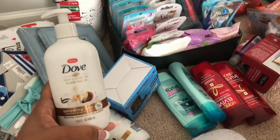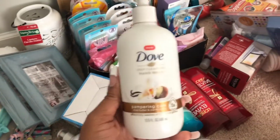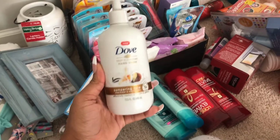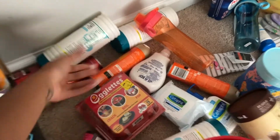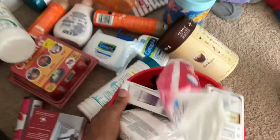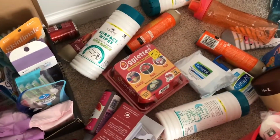I was thinking this Dove lotion I could maybe pair with some socks, and something else, maybe some little candies, and give it to my daughter's teacher. What else is this? Oh yeah, this little ear cleaner. I can put over here in the baby pile. But yeah, air freshener. What's this? Multi-surface wipes. What else? Oh, more baby care.